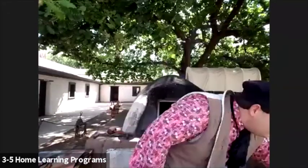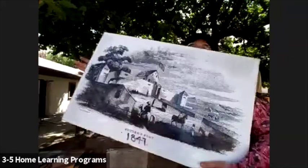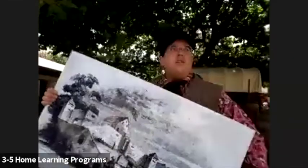On July 11th, 1846, Joseph Warren Revere, the grandson of Paul Revere, brought the U.S. flag to fly over the fort. And he drew this drawing, which becomes later the most accurate drawing of the fort in the 1840s. But Sutter has the fort taken from his control. And this becomes an outpost for the United States military during the Mexican-American War. There's no battles here in Northern California. They're all in Southern California.